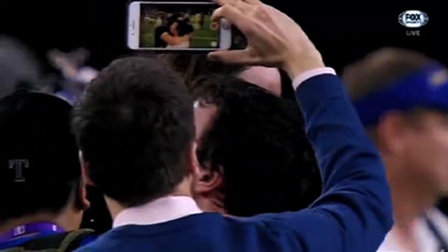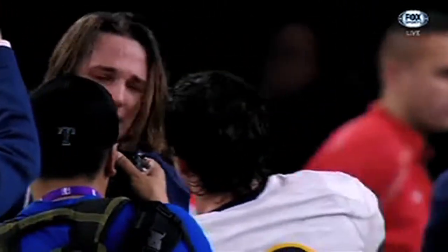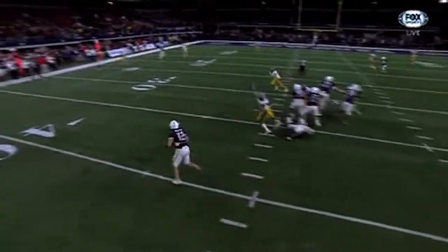Here's another look at how close this came. And look at the two quarterbacks embracing there. Incredible respect for one another. But here comes the look at it. Look how close this is to Manvel winning the state championship on the final play.